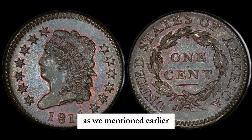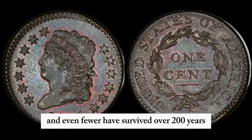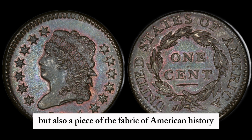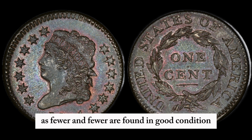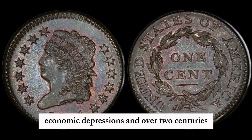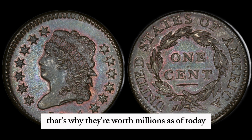As we mentioned earlier, very few of these era pennies were made, and even fewer have survived over 200 years. The combination of scarcity and desirability makes this coin the ultimate prize for collectors. This coin represents not only a bygone era, but also a piece of the fabric of American history. Its value has increased exponentially over the years as fewer and fewer are found in good condition. A penny from 1814, in mint condition, surviving wars, economic depressions, and over 2 centuries, it's practically a miracle that some still exist. That's why they're worth millions.